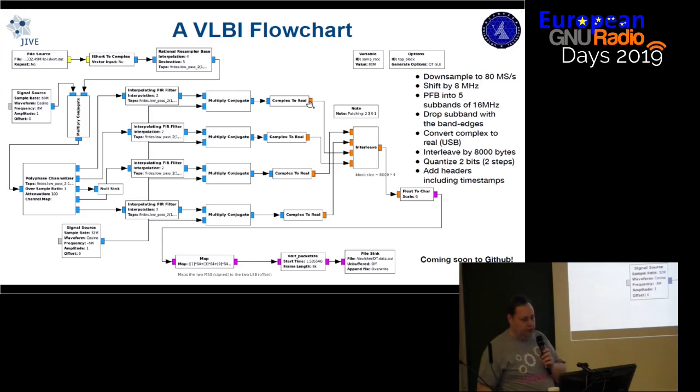Well, this is something everyone should know. You make it complex. And then because it's 80 megahertz oversampled at 100 megahertz, the first thing I did was a resampler 5x4. So now we're sampled at 80 megahertz. And then what we do is we actually shift it by 8 megahertz by having a sine and multiplying with it. And then we put it in a polyphase channelizer, and that gives me 5 channels, 5 frequency bands. And by first shifting it a little bit, the band edges actually come together in the same band, and I just throw them away here in the null sink.